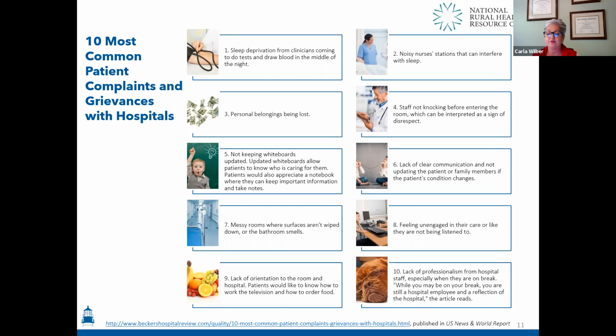unengaged. Lack of orientation to the room and hospital. Make sure that we have the TV guide or the remote control guide, because if patients want to watch TV, they need to know what channels and how to work their remote control in some situations. Lack of professionalism from hospital staff. Remembering that regardless of whether you're on break or you're going home or you're just coming in, you're always a hospital employee. And we need to act as such and make sure that we're always on, even if we're off. Next slide.